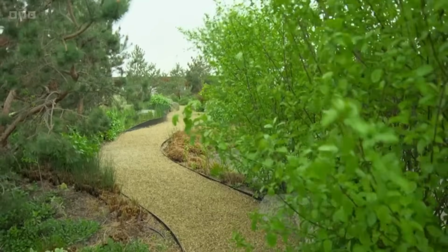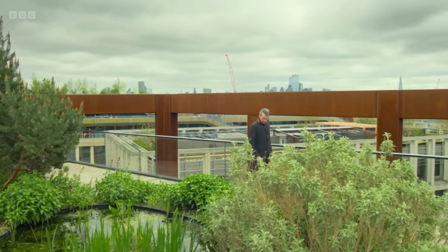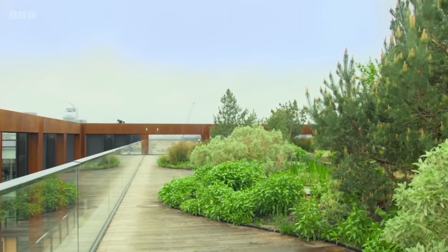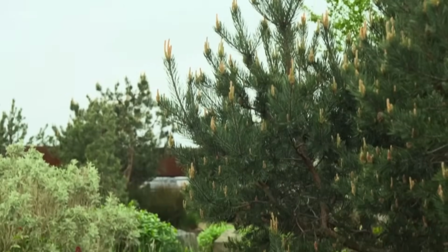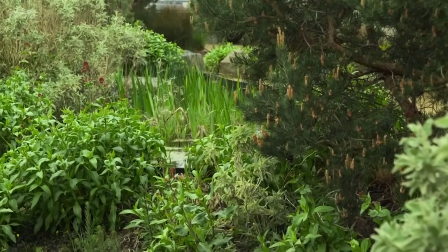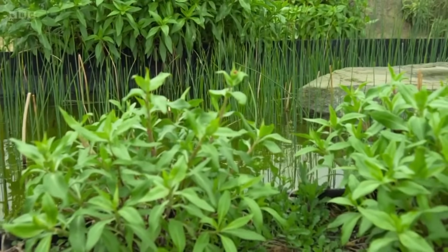So we're in a rooftop garden floating above central London. I worked on this building and I was the project architect, and I also collaborated with the landscape designer who created this wonderful moorland garden. I've always had a huge interest in nature, so I love to try and encourage nature into buildings that I work on. The last few years, climate change has come home.